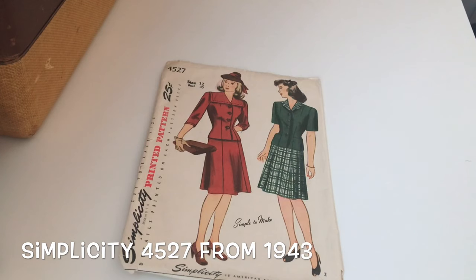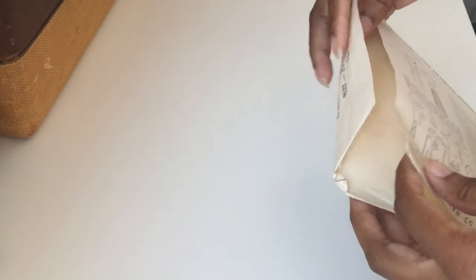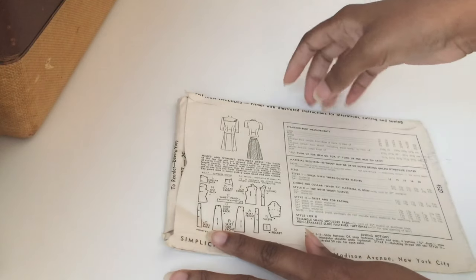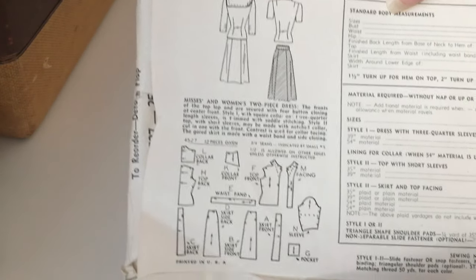Simplicity 4527 is yet another two-piece dress. I personally like this one due to its collar detail. Let me leave you with some ASMR. If you didn't know this about me, I love a good collar detail. But mostly sailor ones. Just something about them, you know?